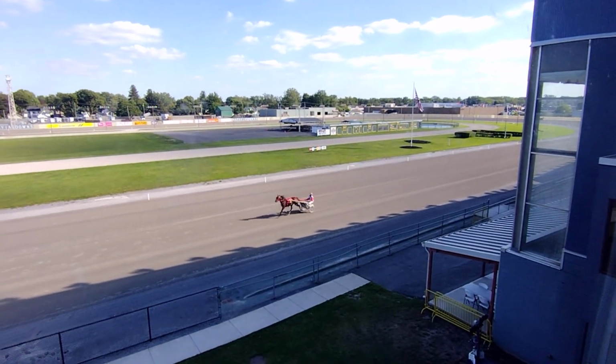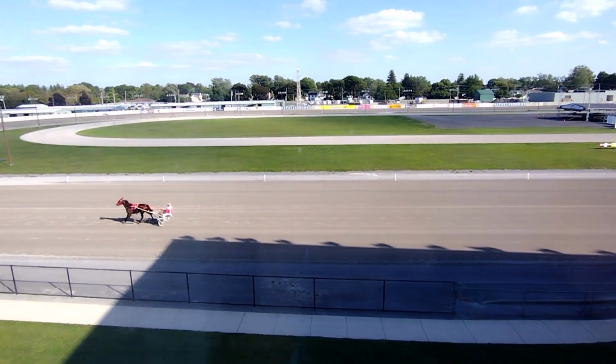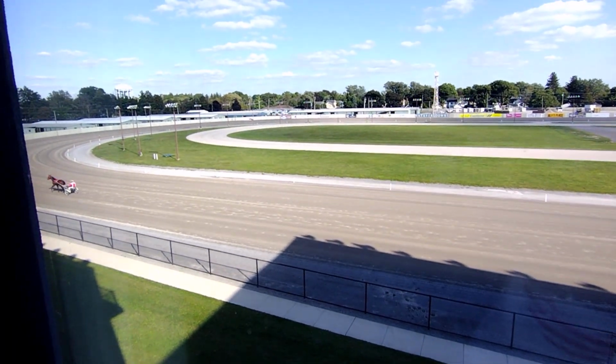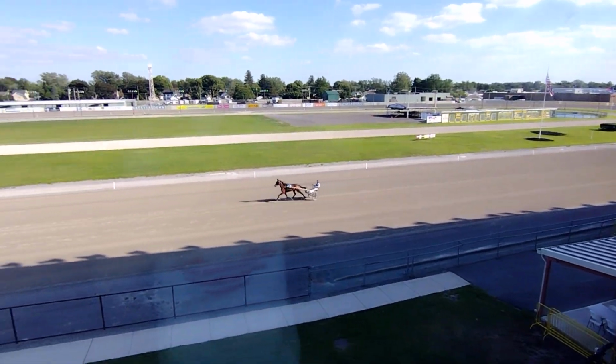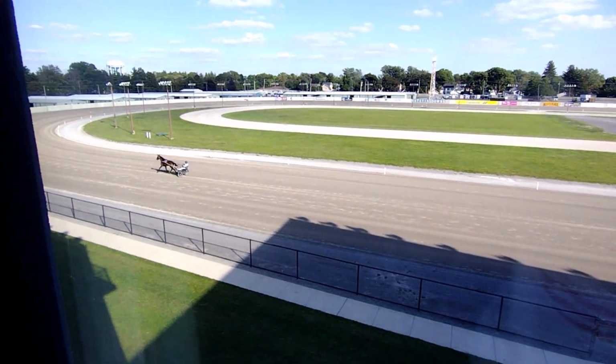Horses are starting to do their warm-ups. This is what you see when you have a trackside view from the hotel. It's pretty damn cool. You can watch all the horses coming along and warming up, ready for the races. There's 3 races tonight at 6 o'clock.